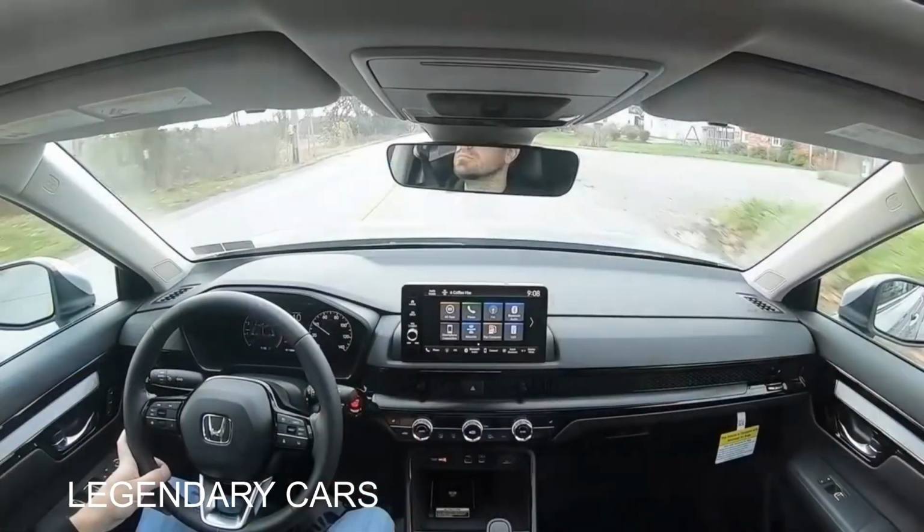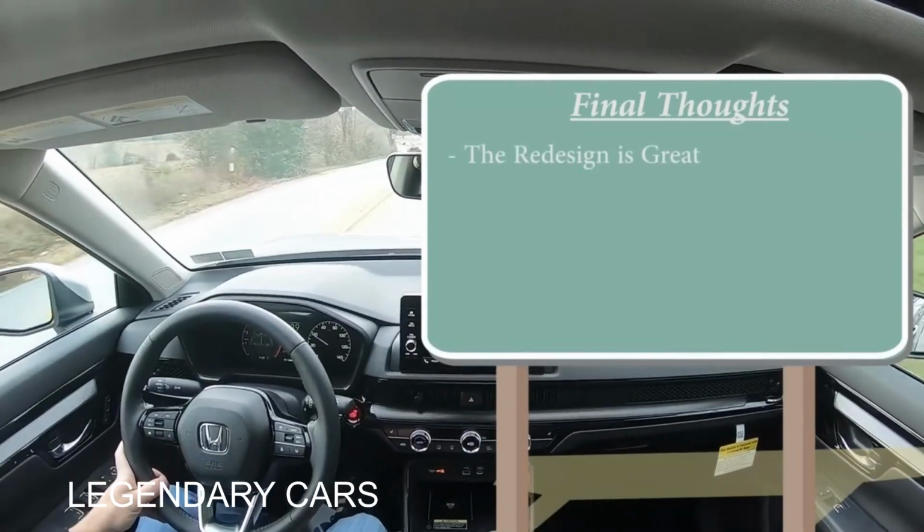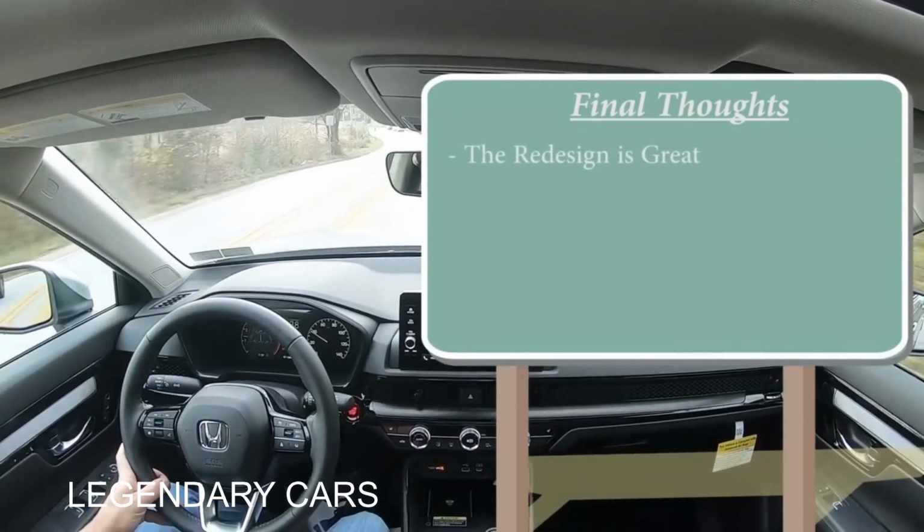So overall, when it comes to my final thoughts here of the CR-V, I do love the redesign. I think this thing looks dang good. Not that it didn't look good before, but it really looks good now.